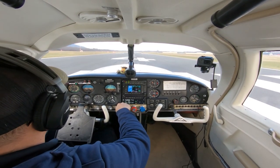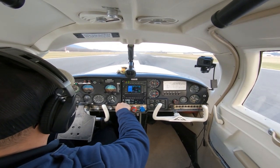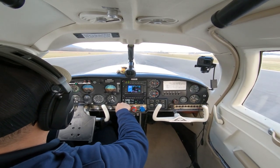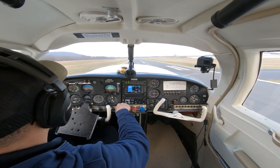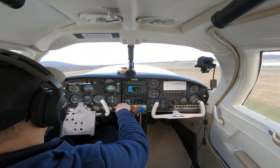All right, right rudder. Speeds, airspeed's alive, looking good. 50, 60, 65, 70-ish. Back pressure off the ground. Nose down a little bit, a little bit of a crosswind. Definitely variable now. All right, good, gear's coming up.